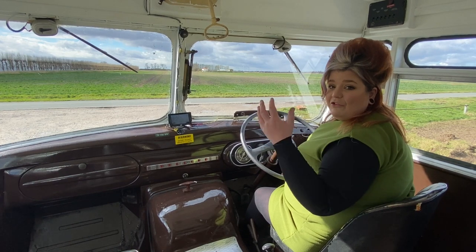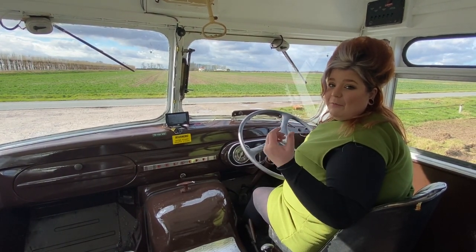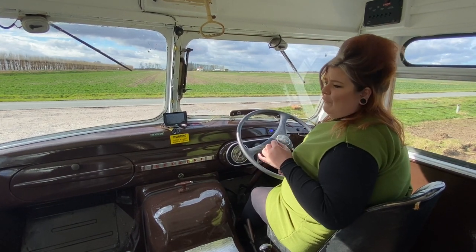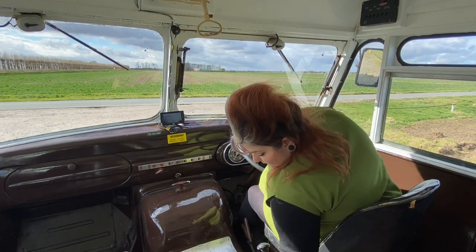We'll let you listen to what she sounds like inside, and then we'll hop through to the back, let you hear what she sounds like from the exhaust, and we're then going to take her on a drive, which I'm really mildly terrified for. So we're going to start it up.